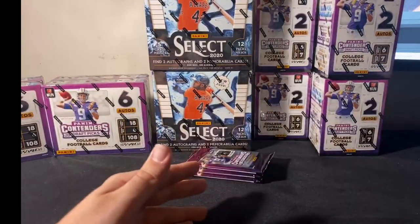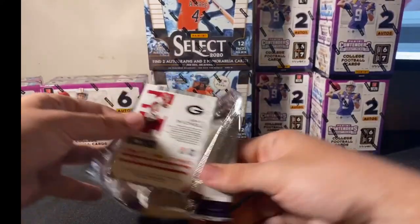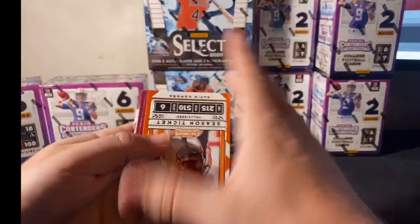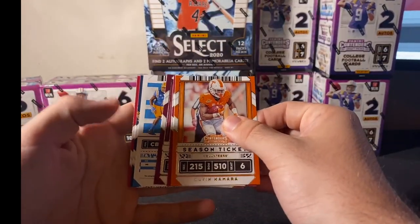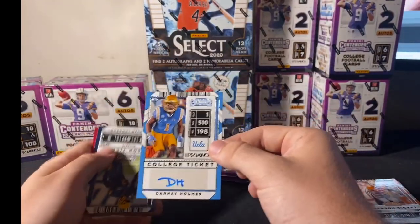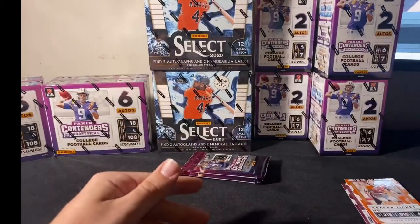Josh Allen, Brett Favre. Alvin Kamara, Andrews, Cook. Looks like we got another auto here out of this one. Didn't even need to flip it at all. Looks like we have a cornerback here. This one's going to be for Darnay Holmes. Let's see what we got here. Darnay Holmes from UCLA, the DH. And then we got Deontay Johnson and Sony Michel.